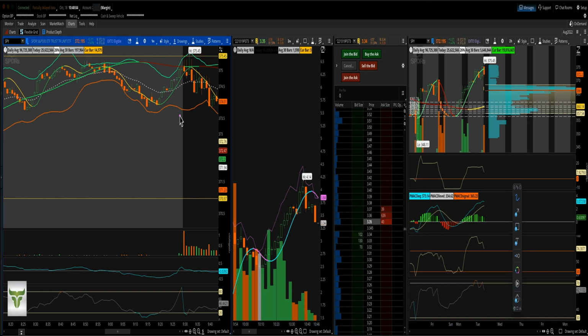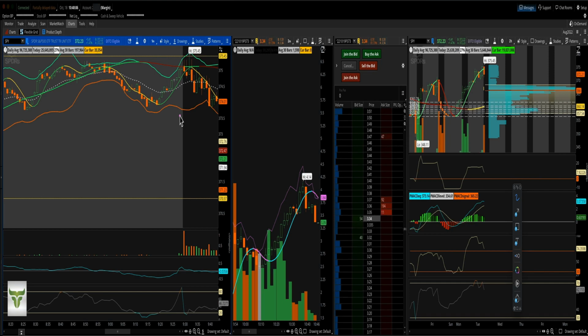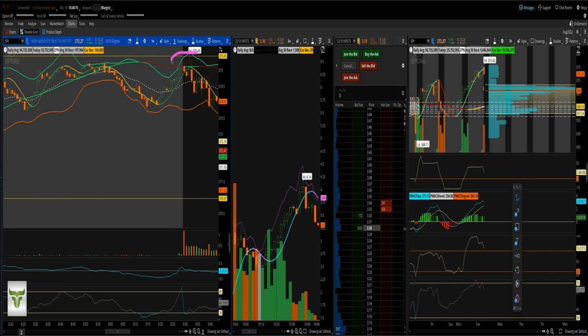Now, again, there's no feeling, there's no thought. I'm letting the system work, and the system's working for me. I'm not working for the system. So right here, it hit the high right out of the gate. That's kind of a warning sign right there. When it hits the high so fast out of the gate, there's going to be a reversal. It's just going to happen.